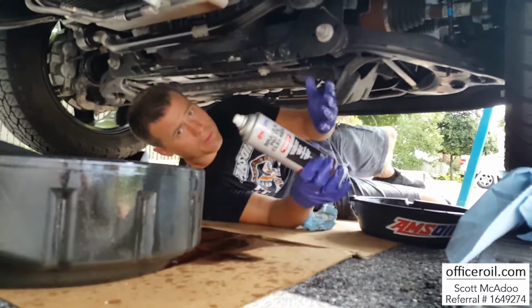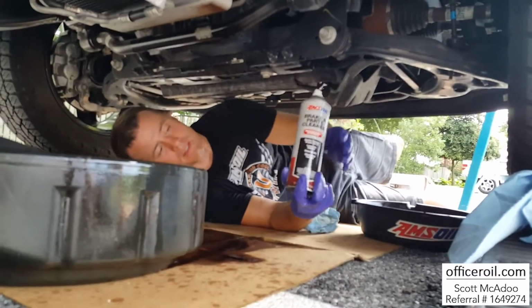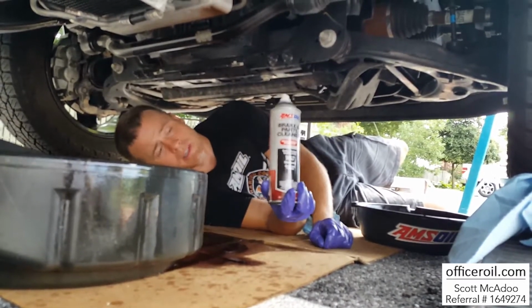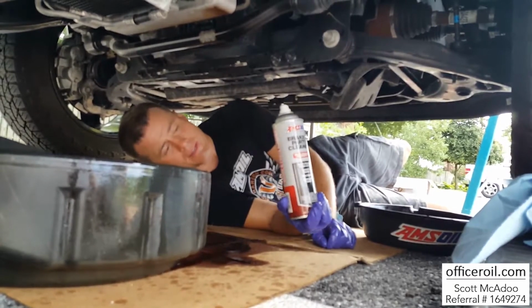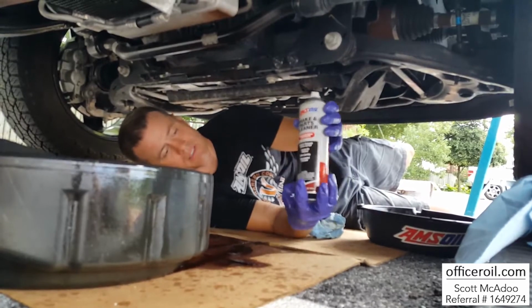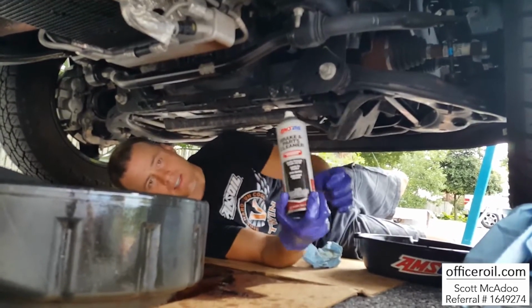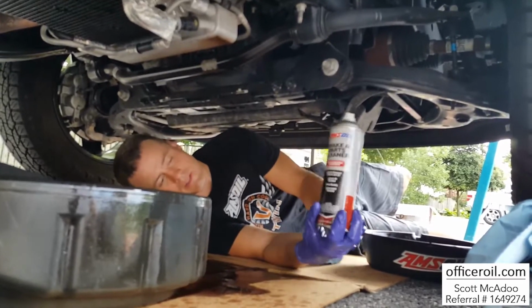All right, so AMSOIL is best known for oil and filters, but we have so many other great products, and one thing is our new brake and parts cleaner. Great thing, I always keep a case laying around. I use it all the time just to clean off oil and gum and residue and all that junk that's on there. So had a little bit of splatter here. The advantage of this is it dries very quickly and doesn't leave any residue.